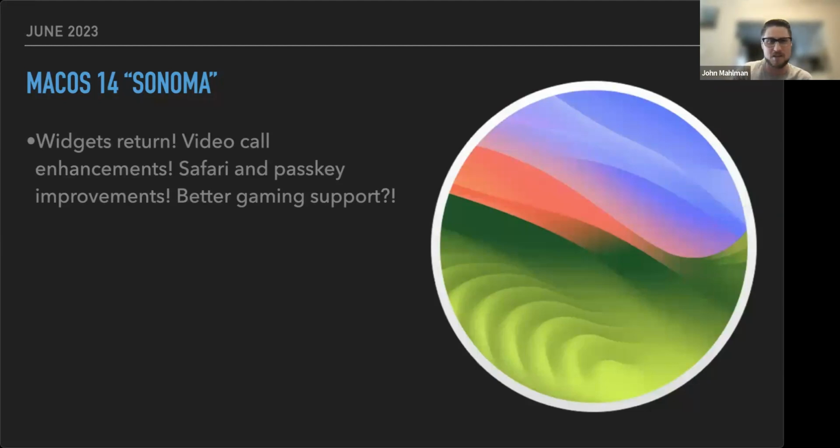So macOS Vista is coming to your town. There's a lot of video call enhancements and a lot of screen sharing enhancements, which should be interesting. There's all new APIs for sharing your screen and your apps through the various telecommunication applications. So should be very exciting. But if you are running the beta, you probably have started seeing a whole bunch of pop-ups about API messages. So won't dive too much into that again, NDAs. Lots of Safari and passkey improvements. So definitely security improvements. And surprisingly, better gaming support.